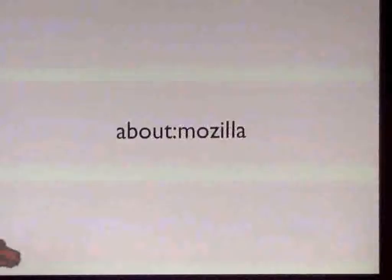A little snippet about Mozilla. We helped make Firefox, which used to be the second most used browser, and we're now between second and third, I guess. We've got about 500 million users as of last year, or mid this year.